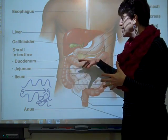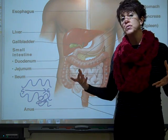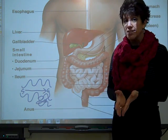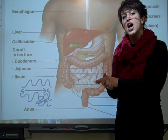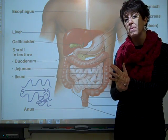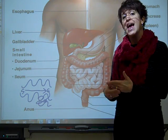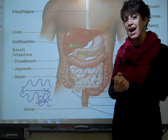So there are capillaries around it that will absorb as much water as possible. If your body absorbs too much, that's what causes constipation. If your body does not absorb enough, that's what causes diarrhea. So there has to be just that perfect osmotic balance. Another thing that happens in your large intestine is that is where E. coli and other bacteria live. And they actually are able to break down some of the cellulose that you couldn't. And they actually are helpful. It's a symbiotic relationship that we have with them.